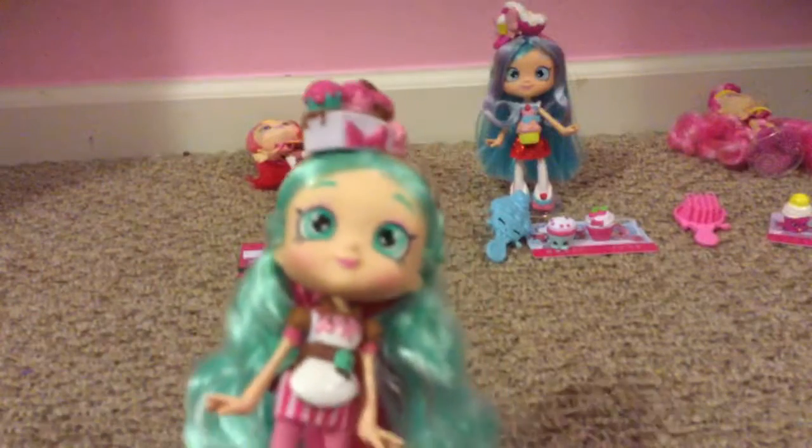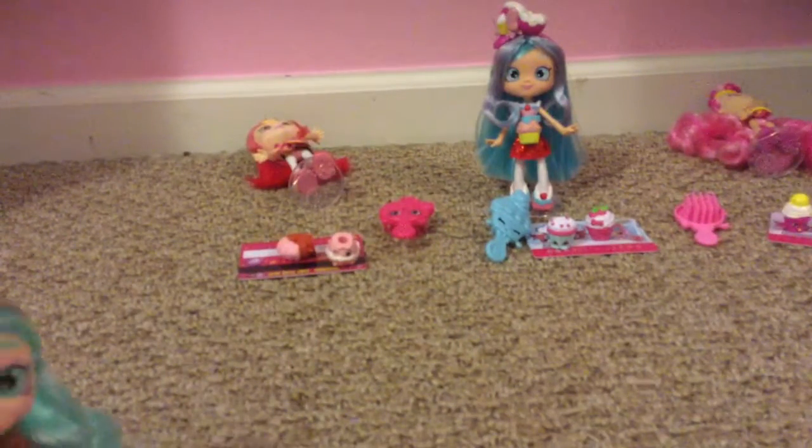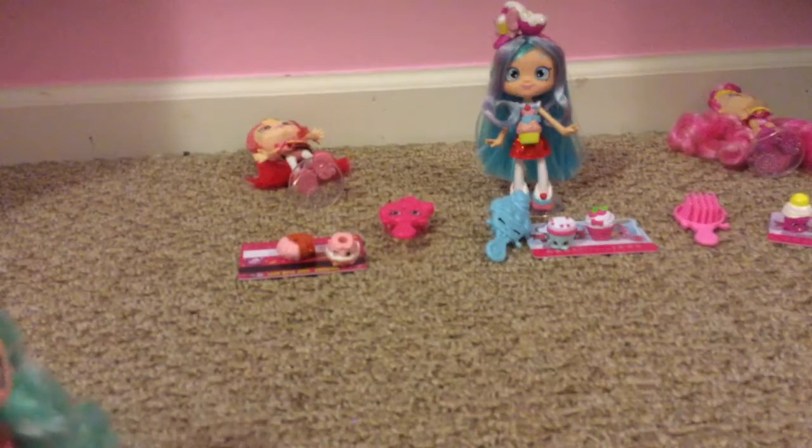And my favorite Shopee doll is Peppermint. And my favorite doll's artwork is Donatina. This is just really cute artwork.